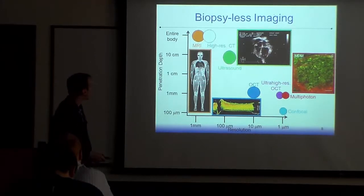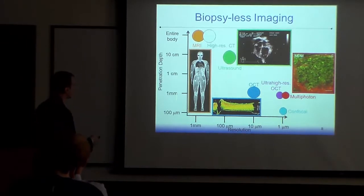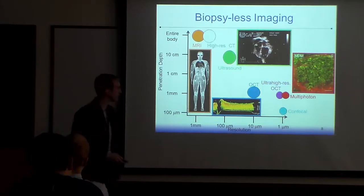And so this is kind of a map of the standard technologies that are out there for medical imaging. And again, it's a trade-off between penetration depth and resolution based on what techniques you're using to look at your tissue. MRI and CT X-rays are up here for your entire body, but you don't have very good resolution. And then you have this kind of frontier where all your technologies lie across.